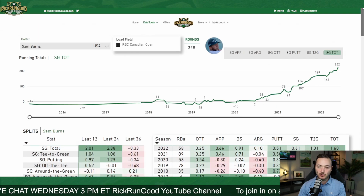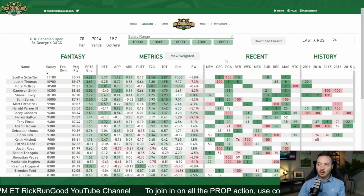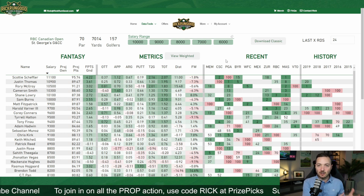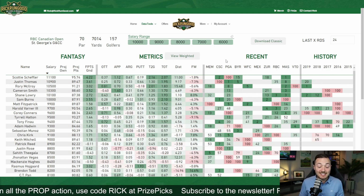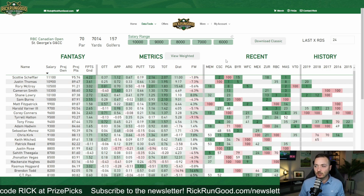And then, you start to look at the course breakdown. The 4 long par threes. Well, that is an area of Sam Burns' game where he ranks very highly on the PGA Tour. Those shorter par fives, that's actually another area of the game that Sam Burns really plays well on.